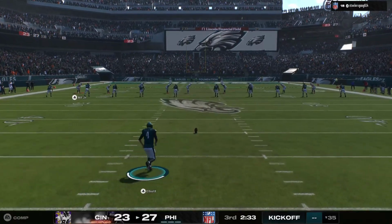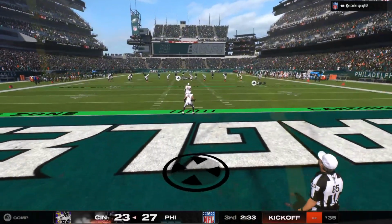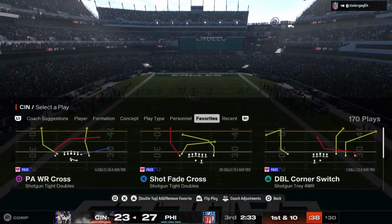So following the score, here comes Elliott to kick this one away. The return team is going to let that one go. So through the end zone, it's a touchback.